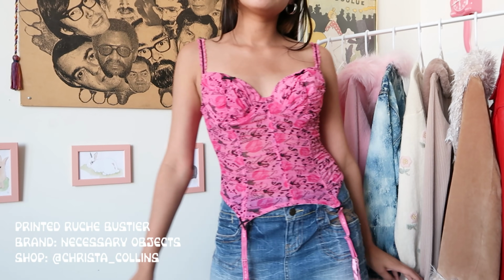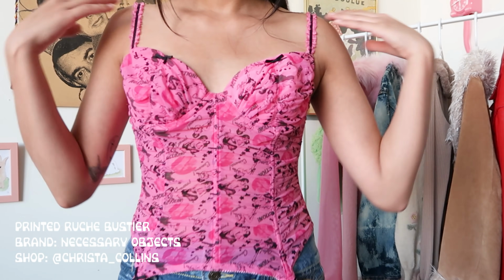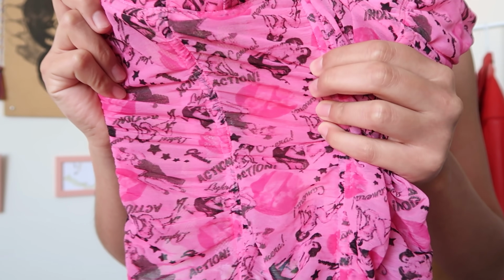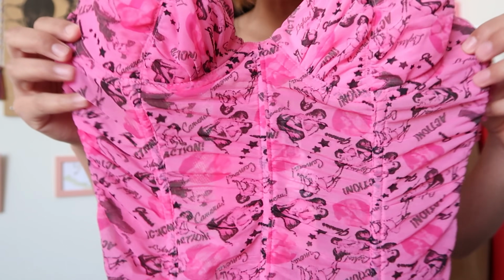I love all the ruching that it has, and I am a little bit scared for this cup size. It is a size 36B, but I'll just wait until the try-on to see if it actually fits. But then let me bring you in closer so we can see this graphic because it's super cinematic. The darker ones here are a couple kissing, very theatrical. And then this little pink one, again, is the same couple. The text just says "action, camera," so it's super fun and very Hollywood too.